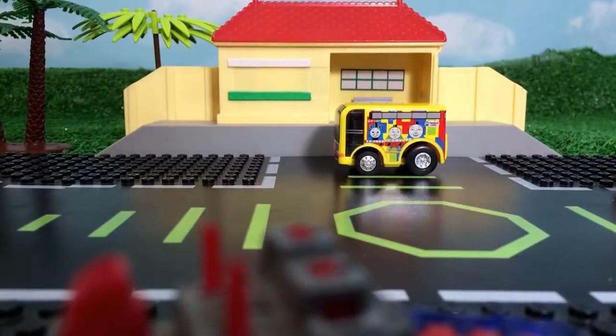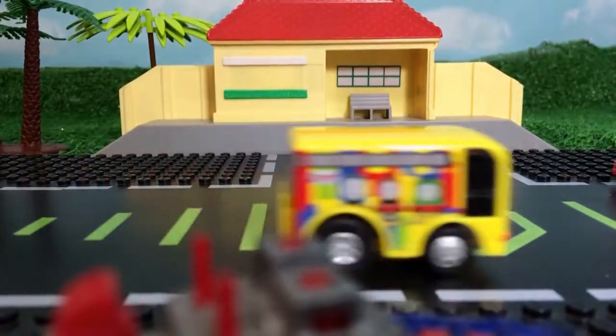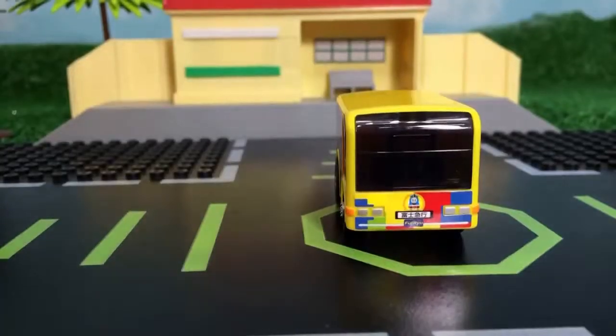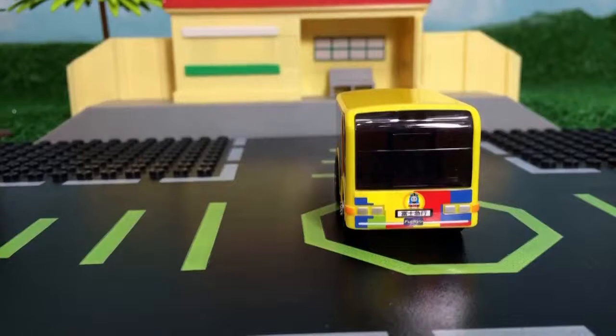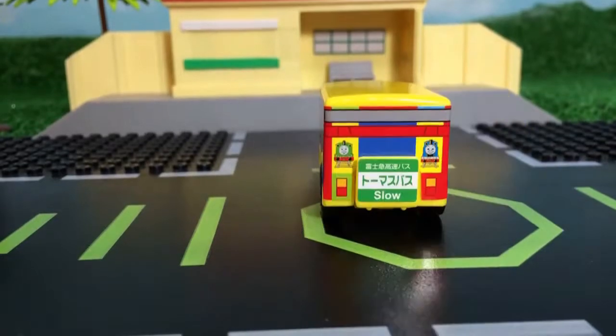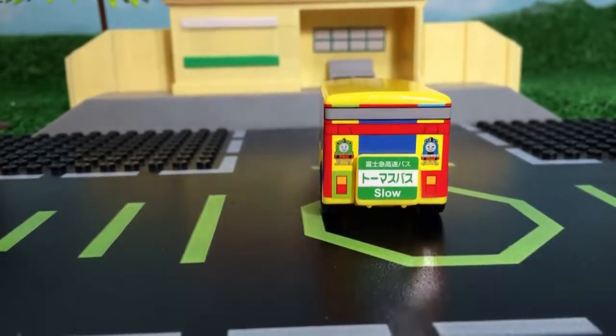As you can see, today I have Thomas buses here. Here you can see the first bus, which is a really cool one. It has Thomas, James, and Percy. At the rear you can see it has some Japanese or Chinese writing, I believe, and it also says slow.